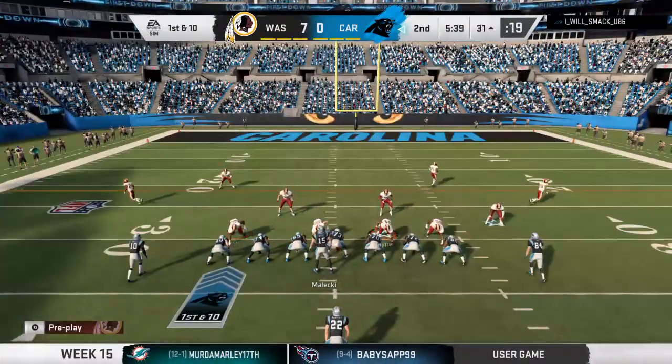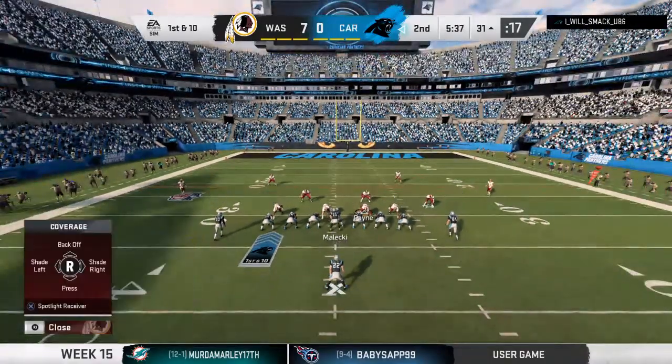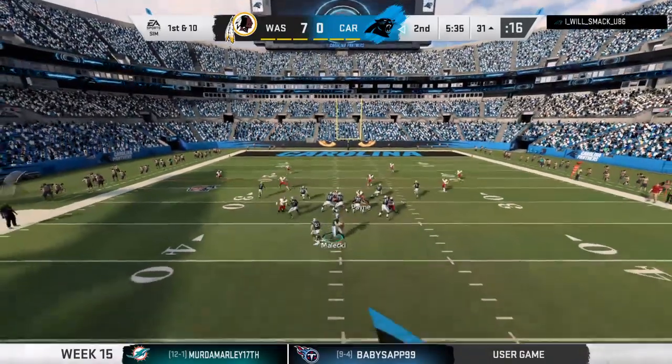There's the spark right there. The big play that they needed. Now they've got to go ahead and finish this drive and put this ball in the end zone.